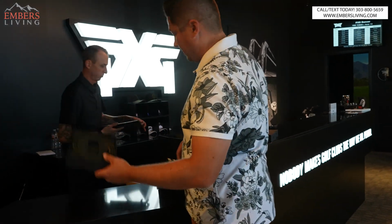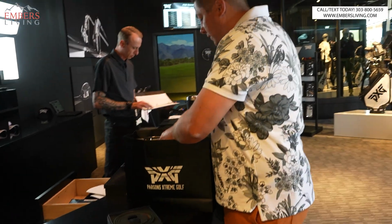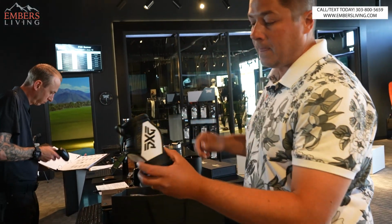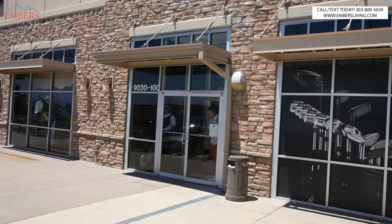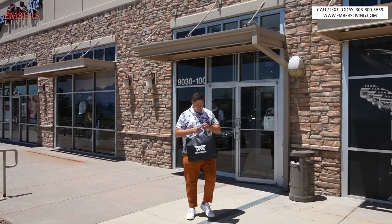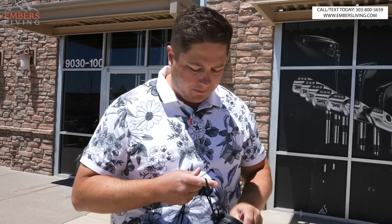So we got the belt. I got some shirts, a ton of shirts for myself, some shirts for the guys. Got a couple golf gloves. Getting a couple of these to put on the guys' desks at the office. And we're gonna be ready to roll. Whew, man, that's sensory overload in there. But I got all this awesome stuff. I can't wait to outfit the guys' desks with these bad boys.